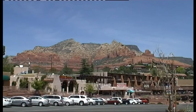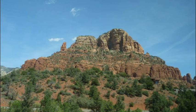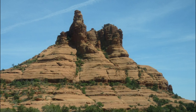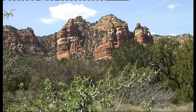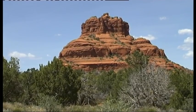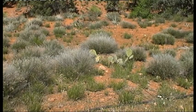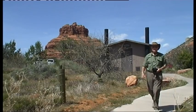On the way out of town we passed Lucille Ball's old house, and then onto a parking area for views of Sedona's amazing rock formations. There was a final opportunity to visit one of the Wild West's many desert restrooms at the end of our 1,970-mile journey.